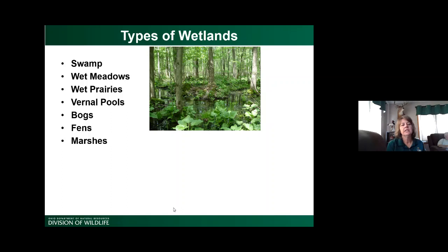There's lots of different varieties, but the important part is these trees can't live flooded all of the time. So lots of times in a forested wetland, you may go there and there may not be any water there at all. But that's what we think of when we talk about a swamp.